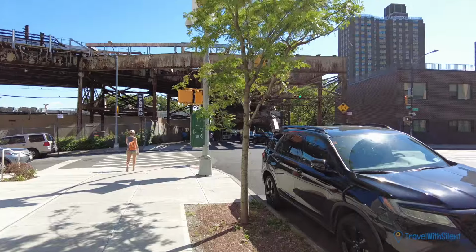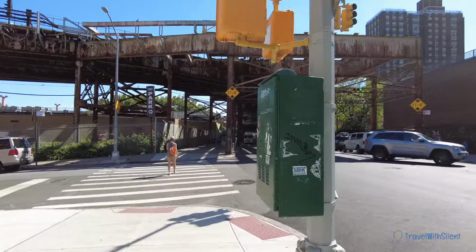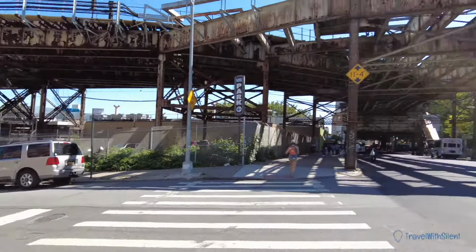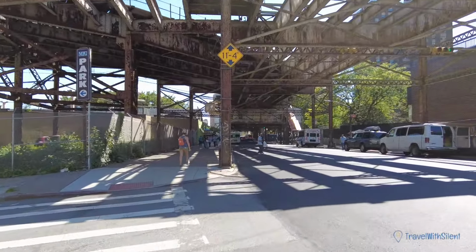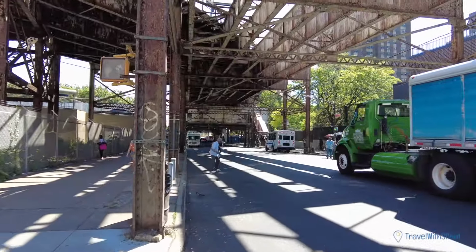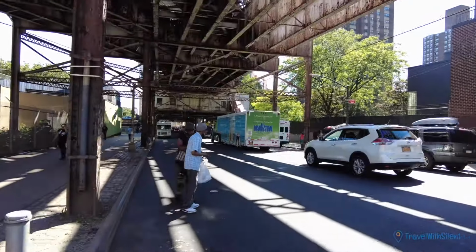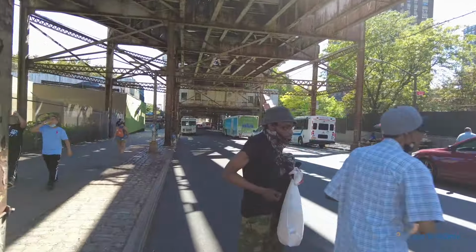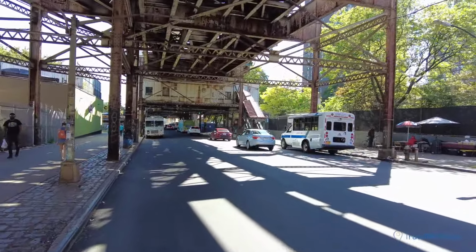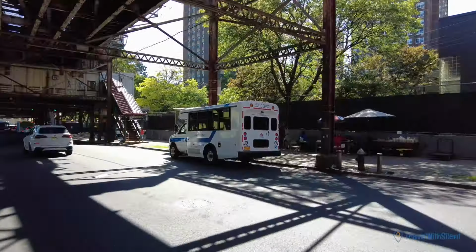So now that we're done with the River Park, we're gonna continue on with the 2 train mini tour. And we're gonna hop on the 2 train now and head on over to Pelham Parkway, which is another area I grew up in. And we're gonna see a little bit of that.